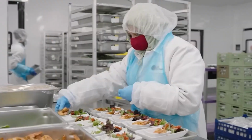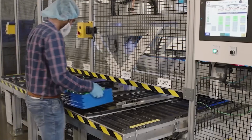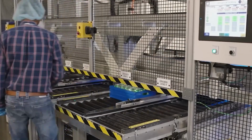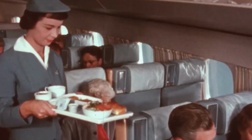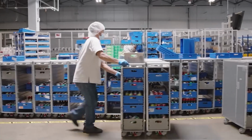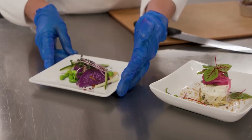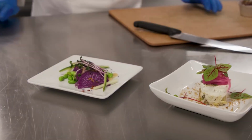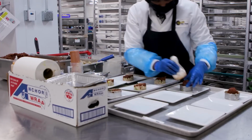Ever wonder how hundreds of meals magically appear in mid-air on a plane, all at once? Spoiler alert, it's not a microwave in the cockpit. Behind every tray of chicken or pasta is a massive food factory, working round the clock like a culinary mission control. Today, we're diving inside the high-pressure, high-volume world of airline food production.